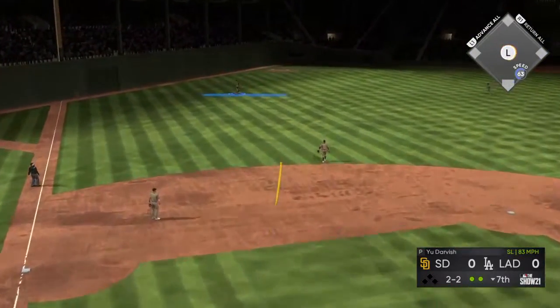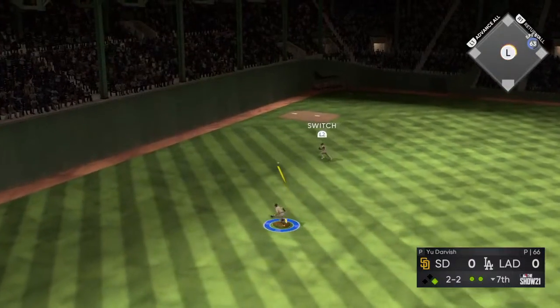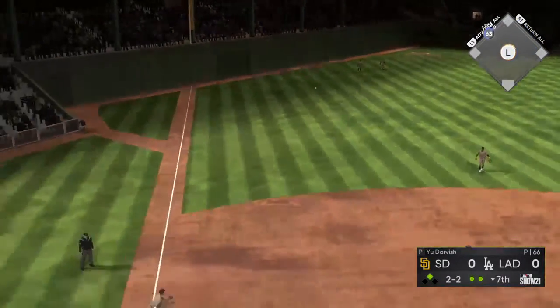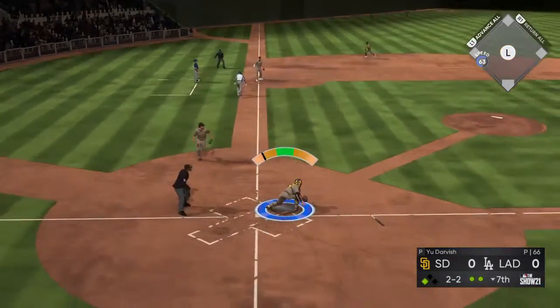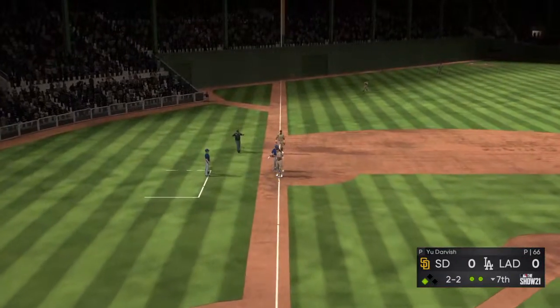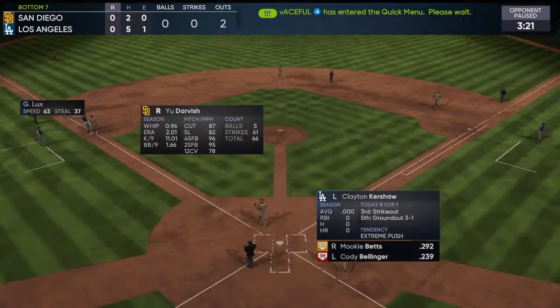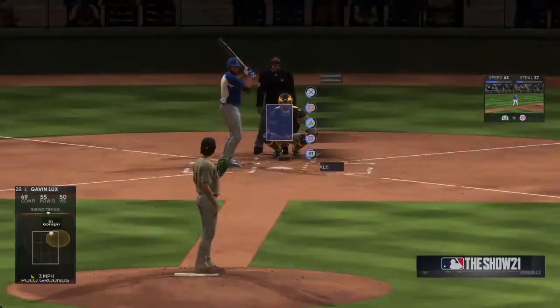Skied in the air to straightaway left. And this is going to get down for what should be extra bases. And there's your potential go-ahead run. Kenley Jansen will come on to pinch hit here in a big spot.